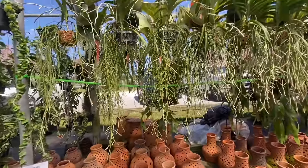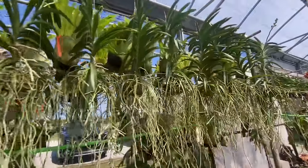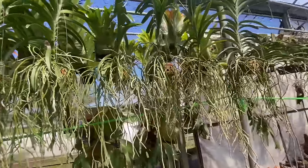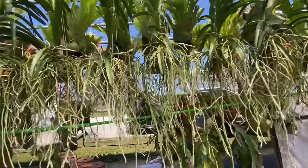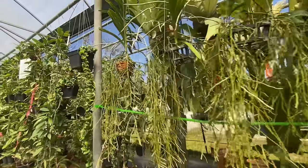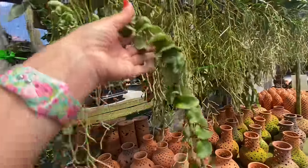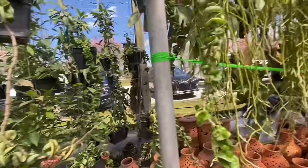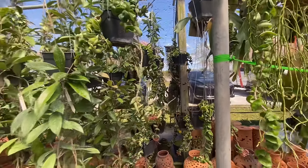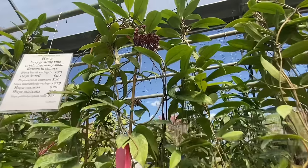And these bandas are huge and they are all in spike. All of these are in spike. I don't know exactly what they are, but look how gorgeous and how huge they are. They are humongous. You can get the plastic or the regular clay pots. This looks like the Hindu rope hoya. Look how pretty. Look, in bud, ready to go. Beautiful. Oh my goodness.